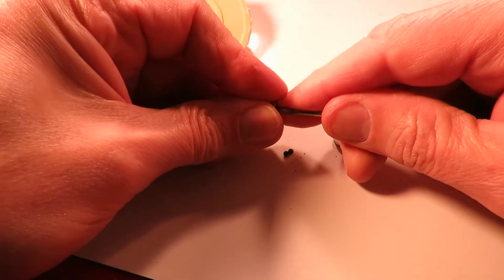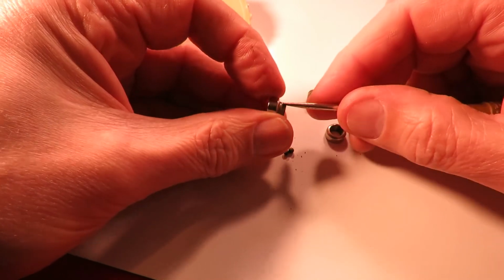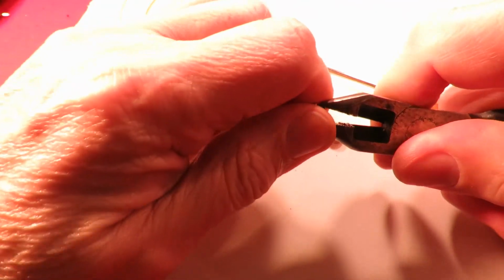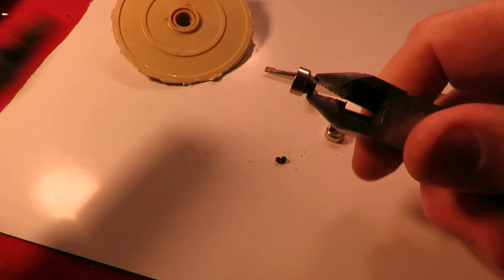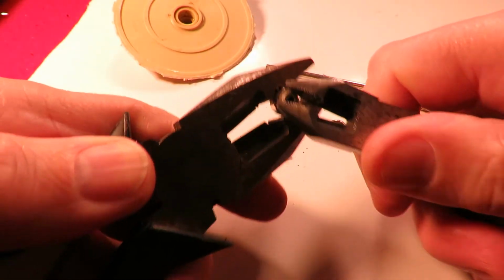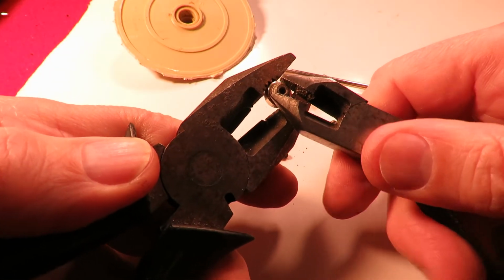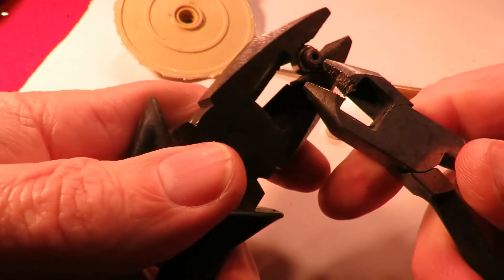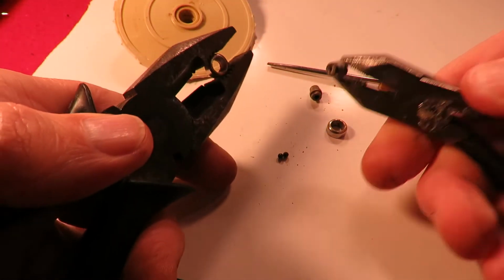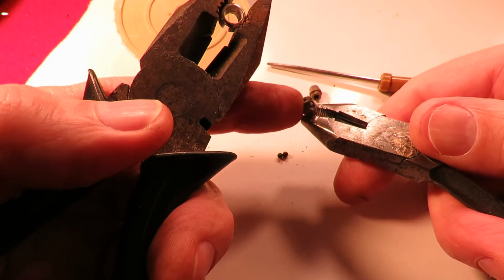Can I get that one apart? I don't want to come apart. It's because they've got wet and they've effectively rusted together. I had to work quite hard to get it apart. And that one doesn't want to come apart. Oh, there we are. It has come apart. So they've corroded in place.